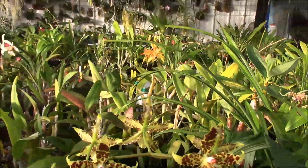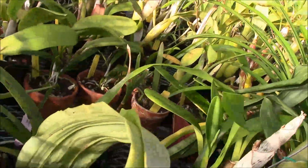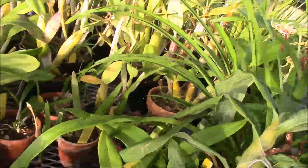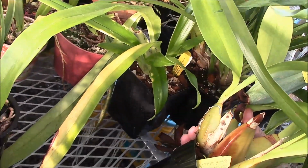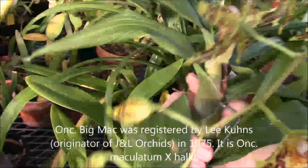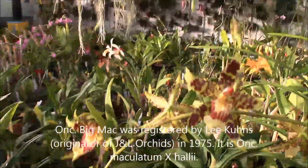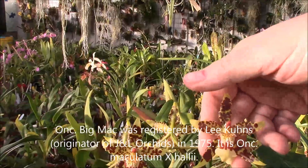Here we have a really, really nice Oncidium. And as usual, I have to check the name because I just can't remember everything. If I can find the name, there it is. Let's see. It is Oncidium Big Mac variety Orchid Loft. This is an AM plant. Got an award of merit way back in the 70s, I believe.